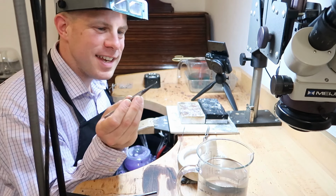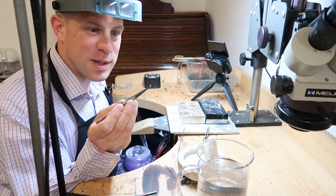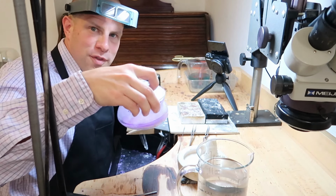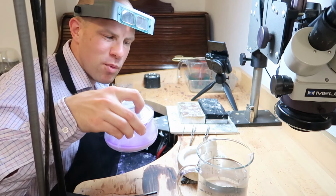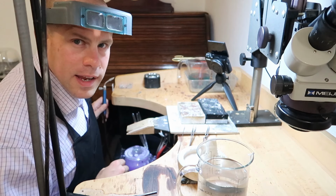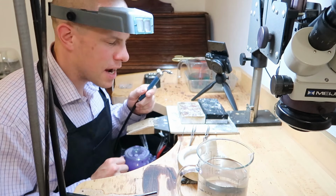The challenge here is getting the coin and the jump ring to the same temperature at the same time, because they're completely different size pieces of silver. For this, I'm going to be using a special flux, a blend of fluxes mixed with methylated spirits, which will give the antique silver more protection than a standard flux like borax would. And I'm going to be using a micro soldering torch so I get pinpoint accuracy and I can control the temperature of the two pieces very accurately.